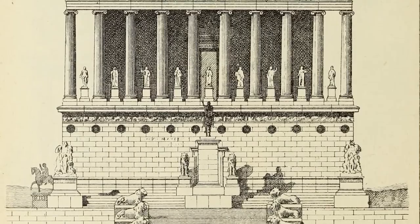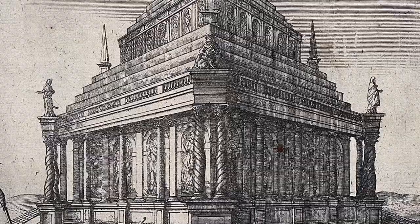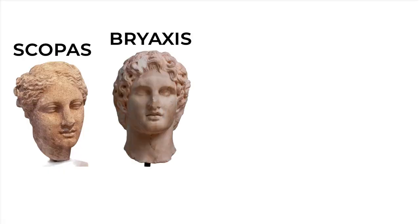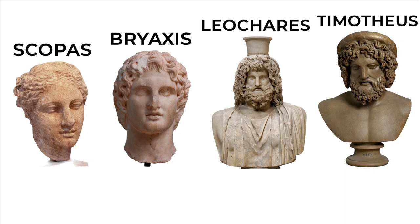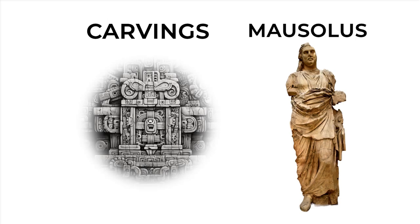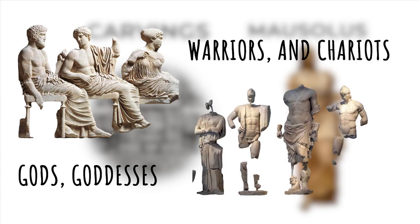The mausoleum's exterior was adorned with intricate sculptures and elaborate reliefs, meticulously crafted by some of the most renowned artists of the time, including Scopas, Byraxis, Leochares, and Timotheus. These masterpieces depicted scenes from Greek mythology, battles, and the illustrious life of Mausolus. The detailed carvings brought the walls of the mausoleum to life, portraying gods, goddesses, warriors, and chariots in dynamic and dramatic poses.